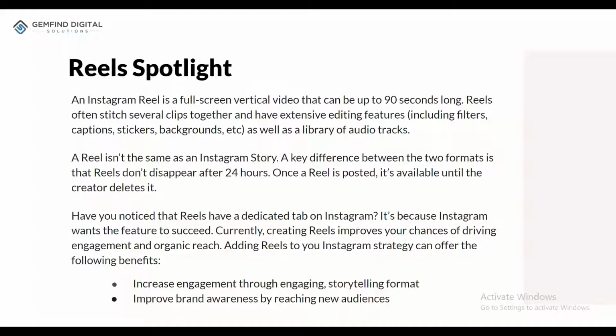Reels stitch together different clips, and you have editing features. You can add voiceover, you can add different audio in the background, and it's basically a little story that goes out as content. It's a really good opportunity to create something that's engaging but educational as well. You can add text, so it's really like a storytelling format. You can tell a story in a little 90-second video, and it's a good opportunity to create value for the followers.